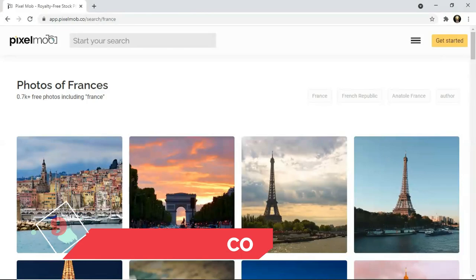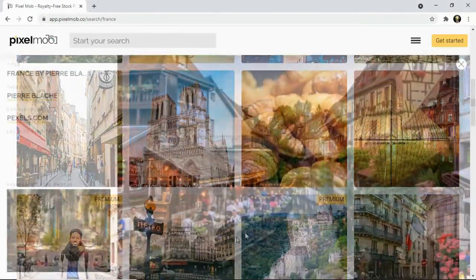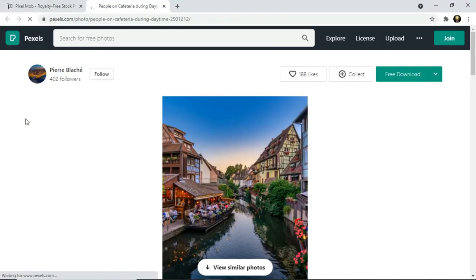This website searches all the top free stock photo websites to give you exactly what you are searching for. Like here, this photo is from pexels.com, so I can download the photo from that site itself with just one click.